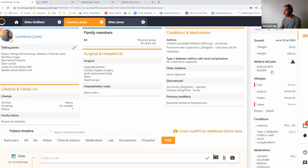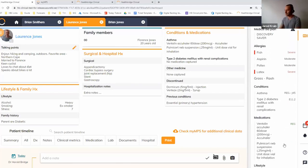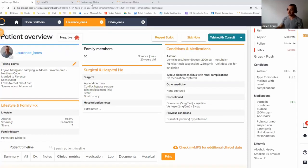It really has everything relevant and it'll remain there while you're doing a consultation. So you'll be able to see what plan they're on. They're on Discovery Saver. You can see their allergies, their conditions, and what medications they're on. So they're asthmatic, they're on Ventolin, and their lifestyle info. So while doing the consult, when you move away from this patient overview, you still have this key information while doing the consult.